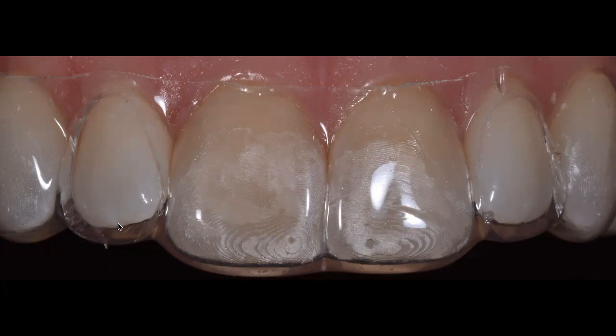So that's why we cut windows on the facial aspect of 7 and 10, so that if the gel was displaced to the 7 and 10 area, the patient would easily remove it. And all this explanation that I'm giving you, I give to the patient as well. They have to understand the importance of just concentrating initially on 8 and 9.